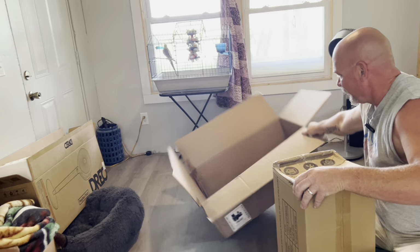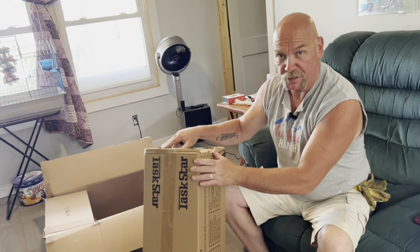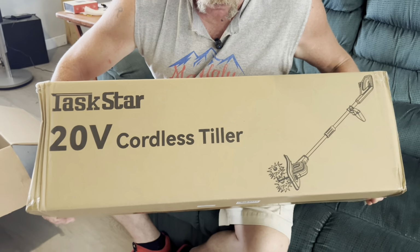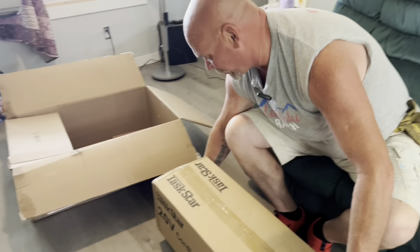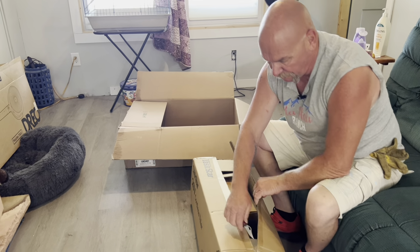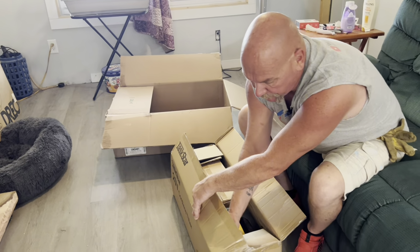Hey, you guys, all of this cardboard is amazing because I can use it out in the greenhouse and in the garden for sure. We have received the TaskStar 20-volt cordless tiller. So let's check this out. I'm really thinking this is going to be the cat's meow. I've read some of the reviews on this company. This company has stellar reviews on their cordless tools.